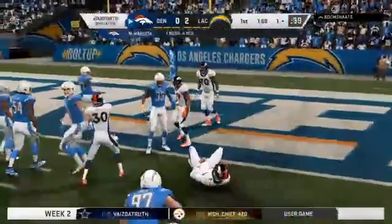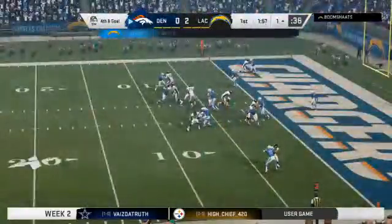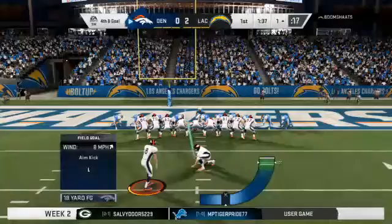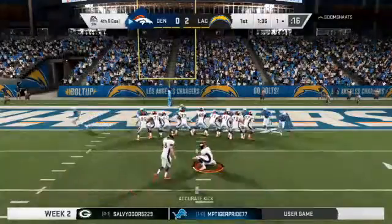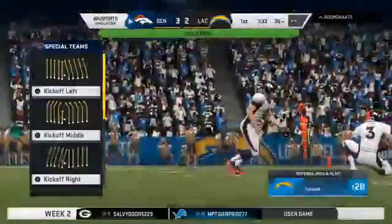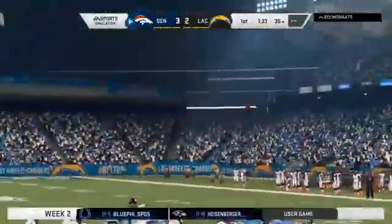Well, this is going to depend on the spot, but it's not a very generous one. He looks to be about a yard or so short. The keeper good for only 4, and that's going to lead to a 4th down. And McManus able to put it through. And they will jump out in front here with a very unusual scoreline of 3-2.